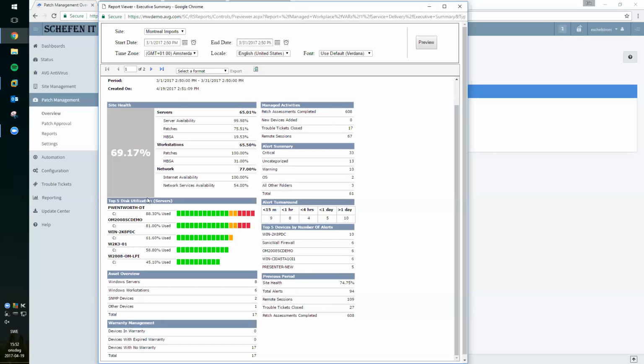And then continuously every month they will receive this report and see the previous period, how the network is doing, how many alerts compared to the current period.